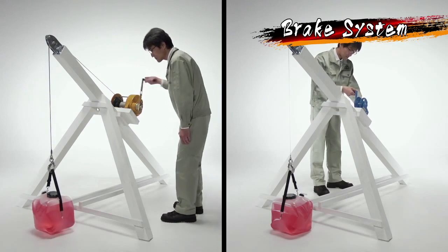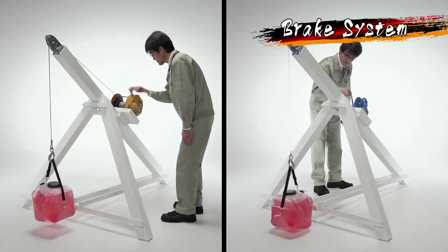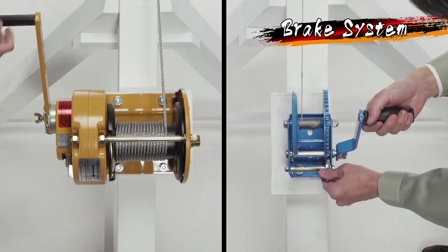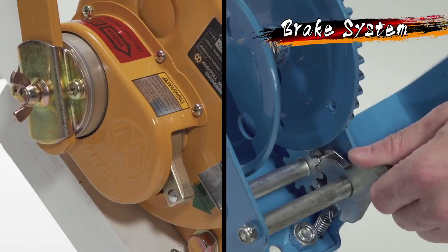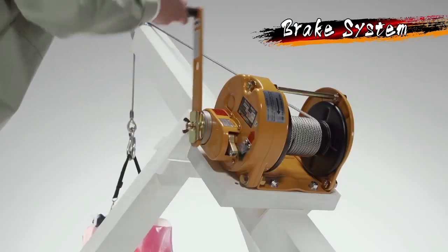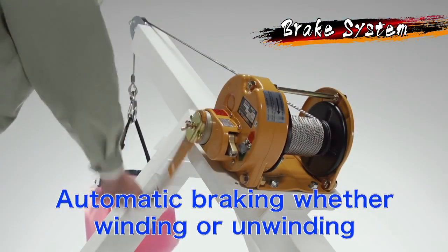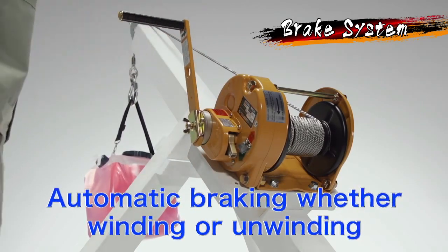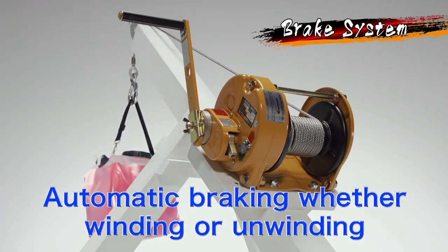Please take a look at this experiment. Competitors' winches need to apply the pawl brakes carefully using both hands when desiring to make a stop in the middle of an upward haul. On the other hand, with the Maxpull winch, as soon as handle operations have ceased, the brake is automatically applied, giving a sense of respite, and work can be conducted with peace of mind.